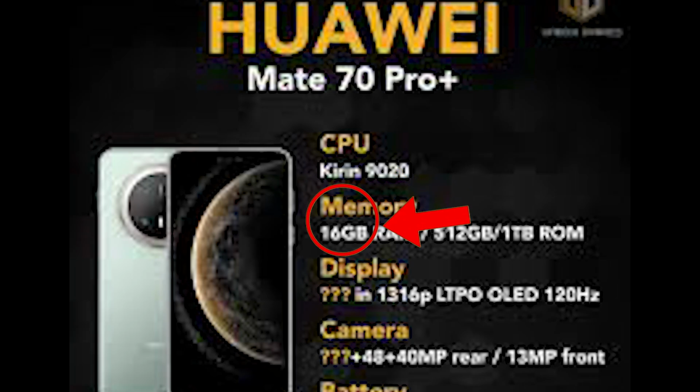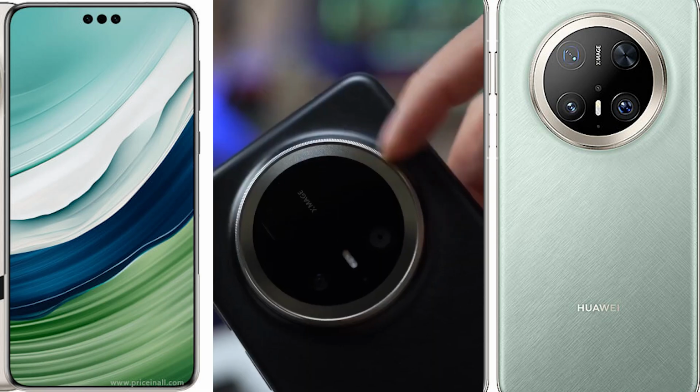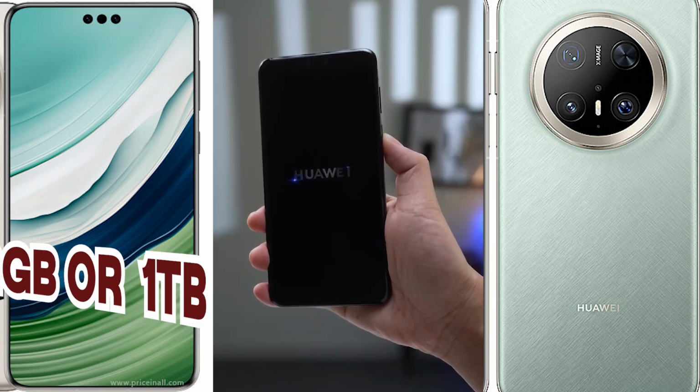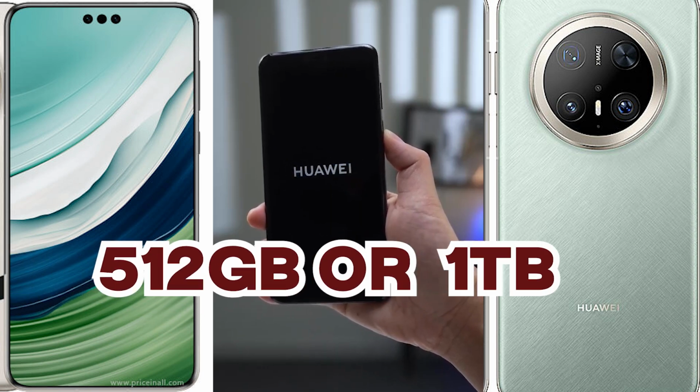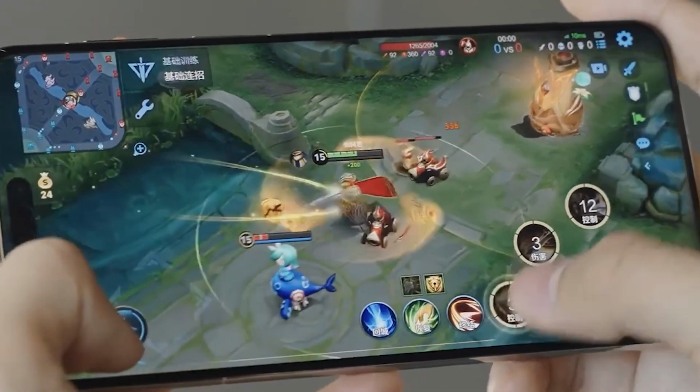The phone also comes with 16 gigs of RAM as standard, giving you plenty of room to switch between apps and handle heavy multitasking without any slowdown. Combine that with storage options of 512 gigs or a massive 1 terabyte, and you'll never have to worry about running out of space for your games, photos, videos, or work files.